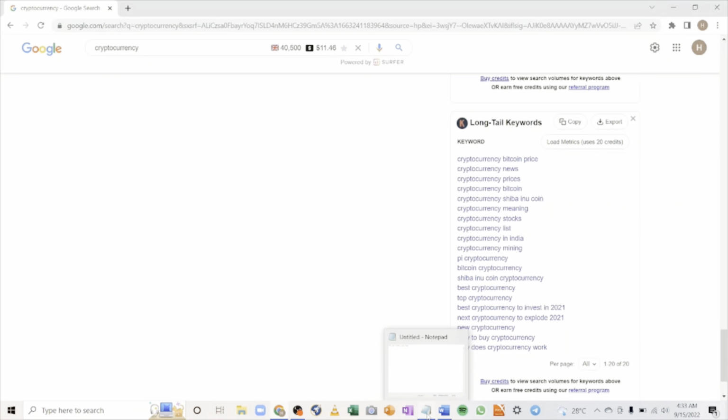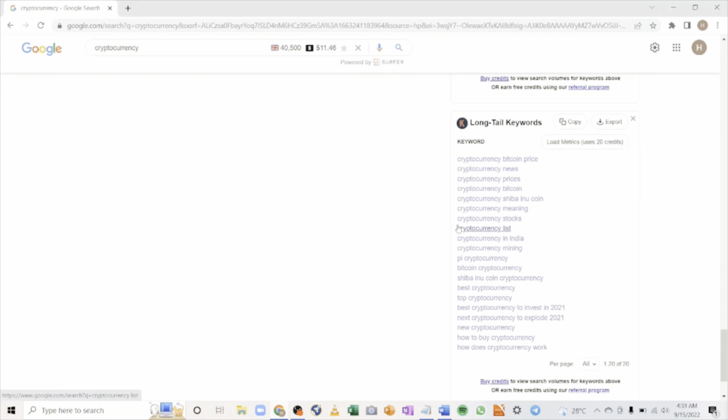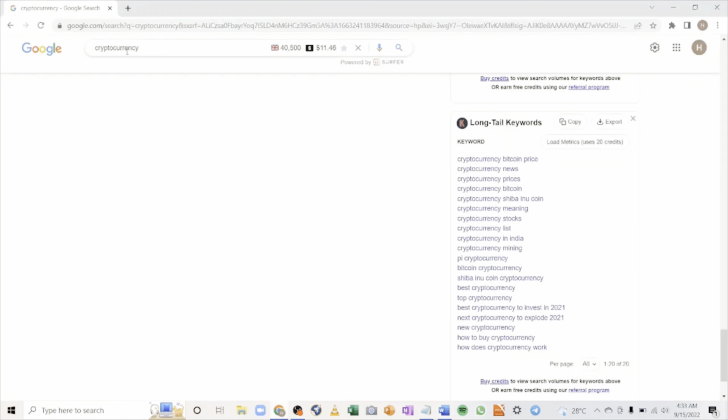You don't have to copy everything because the space is limited. You can't use all the keywords. Now, the last extension is the AMZ Suggestion Expander. Now, this one, you are definitely going to Amazon directly. You are going to the Amazon website directly.